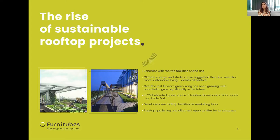Rooftops, like courtyards in developments, are seen as an extra space, another room, a communal space that's attractive to residents, or whether it's in office buildings, another space for staff to enjoy outside. Glad to hear that in London, elevated green space in 2019 covered more space than Hyde Park, and we just hope that that will keep increasing.